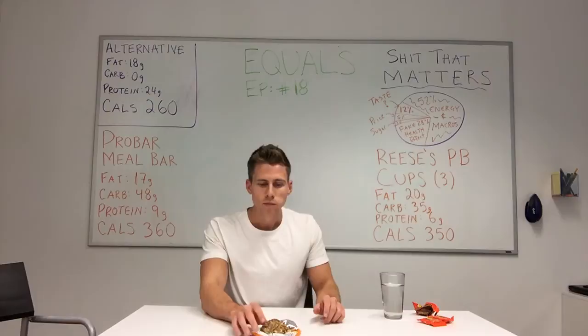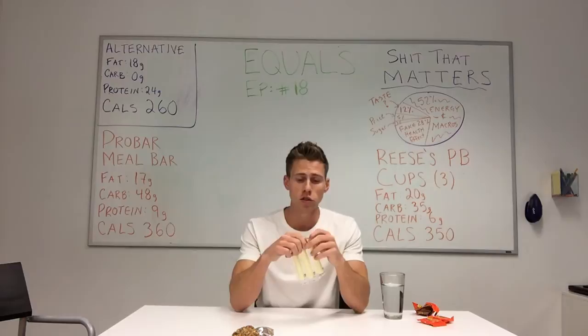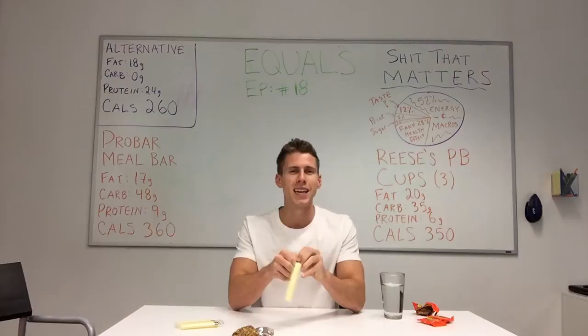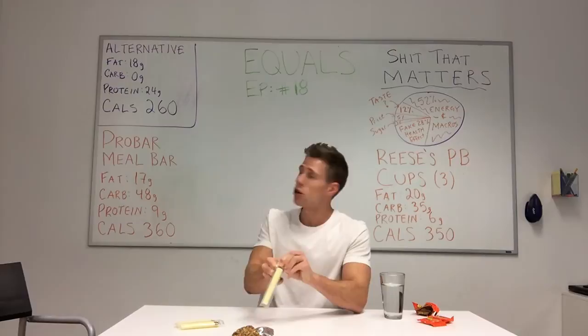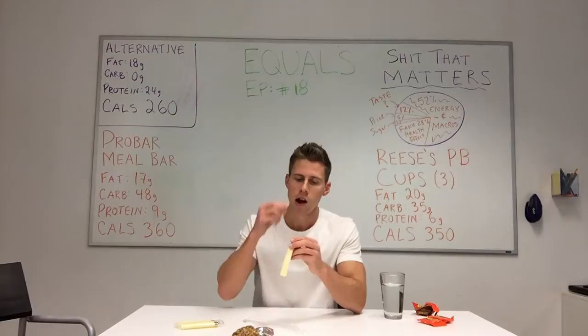Our alternative, 3 pieces of string cheese are going to yield you a good amount of protein with some fat. And this is skimmed string cheese. You might be able to get it a little bit leaner, meaning the protein to fat ratio will be a little bit higher, but at 8 grams of protein and 6 grams of fat per stick, I don't think you're going to do much better. And string cheese is, you know, it's good. It's got a little bit of calcium. More protein per calorie. It's also convenient, something you can grab on the go.